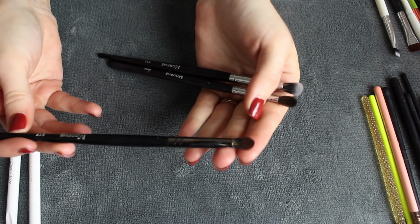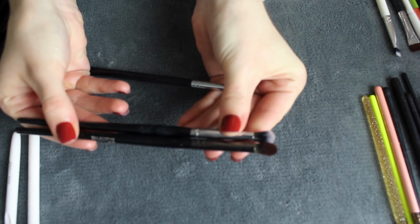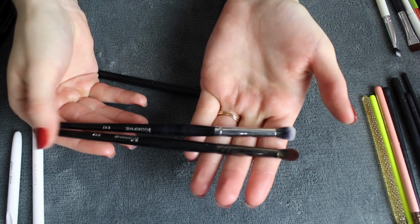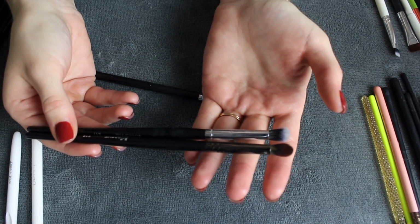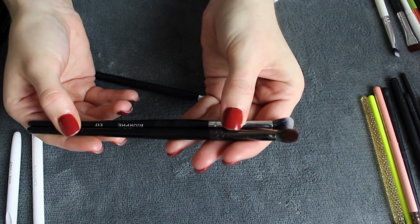This is the E17. Actually both of these are E17s, but they have different shapes. That doesn't make very much sense, does it? But apparently they're both E17s. I know this is the old Elite collection and this is the newer one, so maybe they just upgraded the shape, but regardless, they're both E17s. I like to use these to, again, really deepen up the outer corner, smudge things on the lower lash line, things like that, really detailed work.